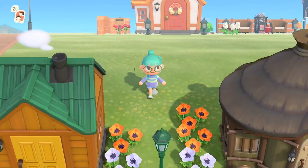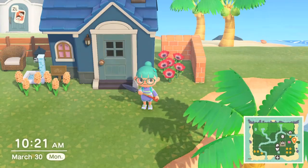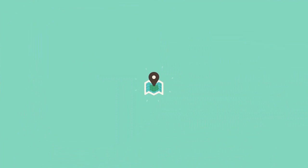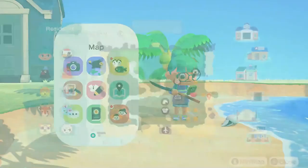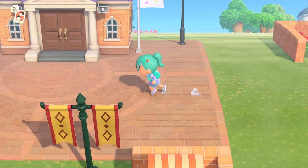the campsite. So I discovered that in order to get KK to come over, you have to get all of your villagers in. And so far I have, let's see, 1, 2, 3, 4, 5, 6, 7, 8, 9. So I just need Goldie and I'll be good to go. So I'm going to invite her over, and then once I get KK to come over and do a concert, I think that actually unlocks the terraforming stuff and everything. So let's go over here.